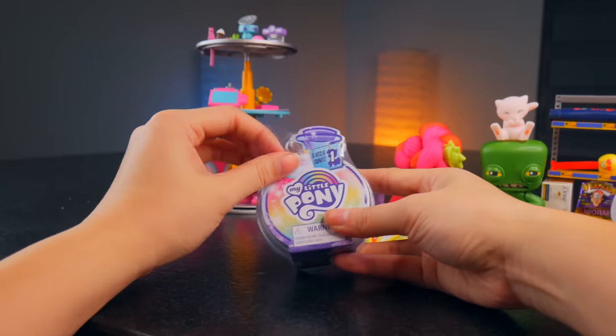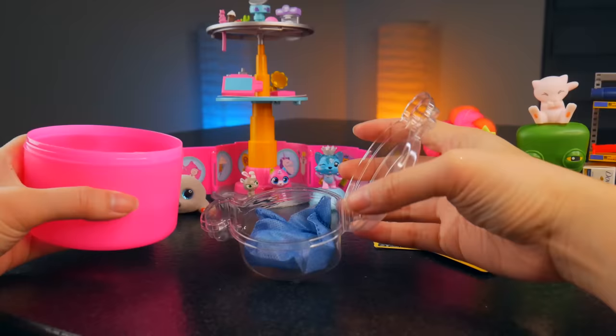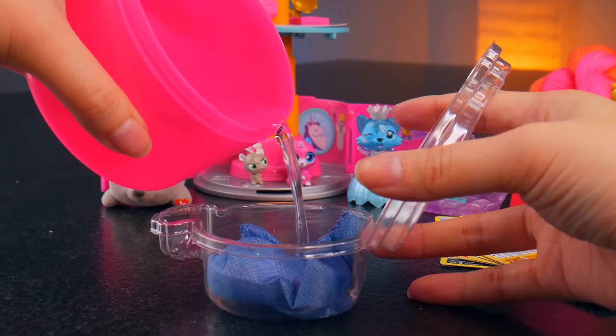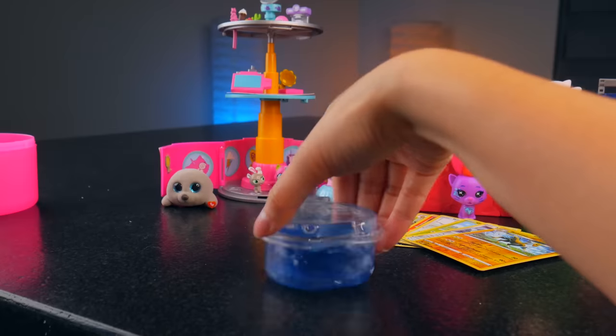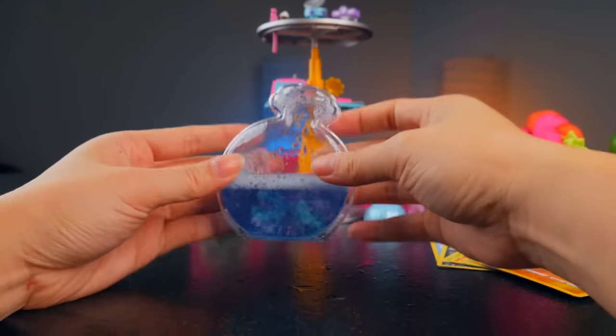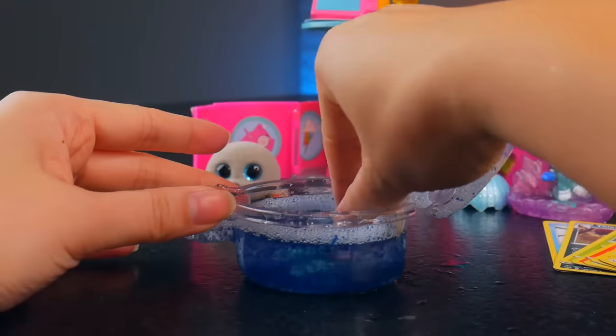Oh! We cooking up some magic now. Gotta get me some water. Watch as the magic unfolds while I pour my secret potion water to reveal. Swirling it and swirling it and swirling it. Ooh, it looks extra soapy. Let's open it. Dun dun dun.